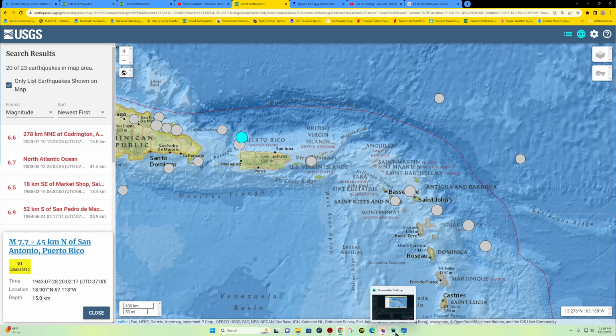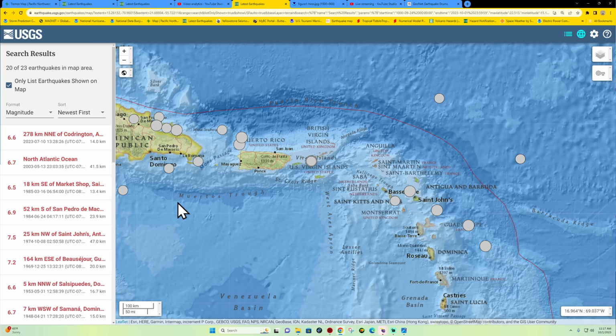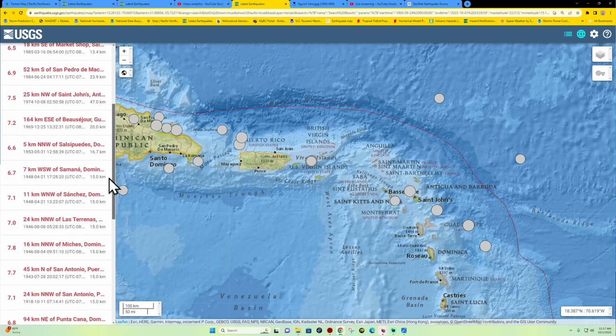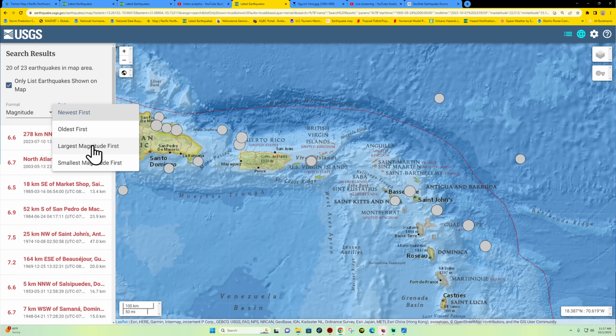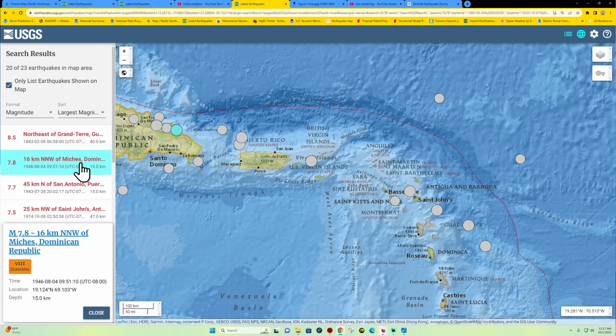1943, 7.7. And this model here showed 1946 and 8.1. I am not seeing that 8.1 up here on the map, so it's possible they got a different magnitude. Now this one's over by St. John's area, near the Barbuda region over here across this subduction zone. But we're lacking a lot of movement here across this area of the Puerto Rico Trench, and it shows, that's for sure.